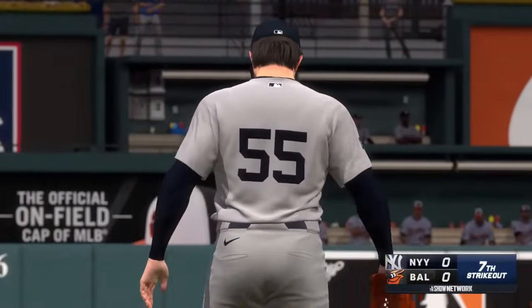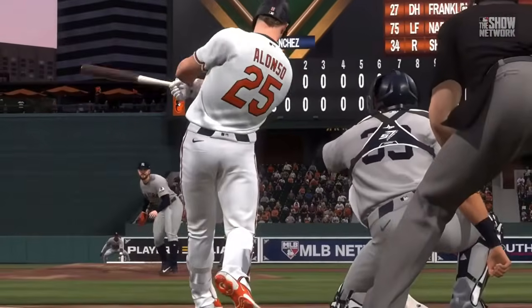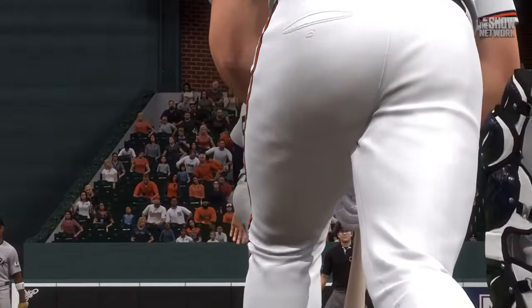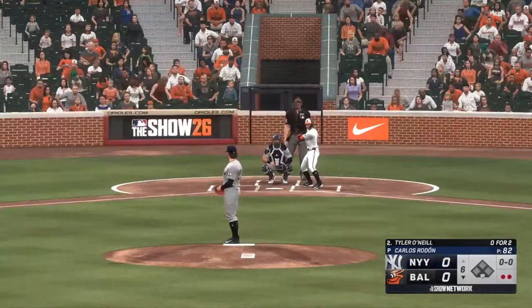You usually are going to see that inside fastball a little longer coming in from the opposite side, but that pitch really got in on him right there. I mean, that's a well-thrown pitch. Tough to do anything with that in terms of getting the hands through and the sweet spot of the bat to the baseball. Now the number 2 hitter, Tyler O'Neill.